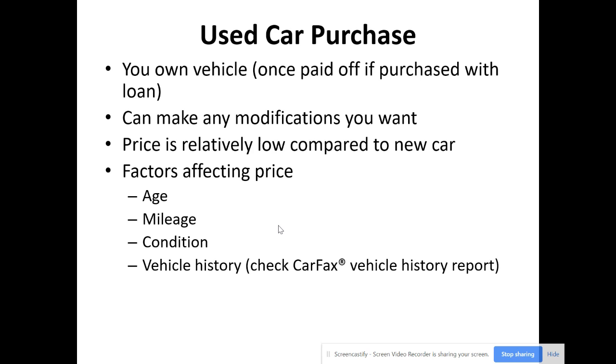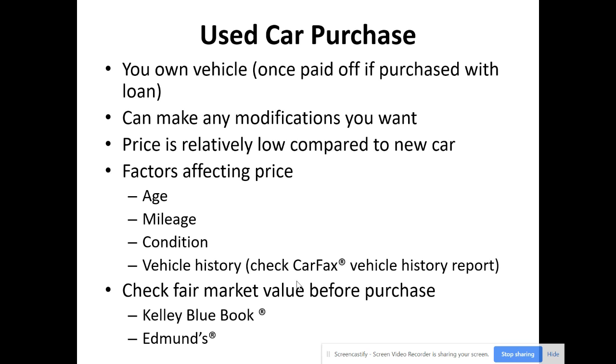But definitely if the vehicle has been in an accident, if it has been in a flood or a hurricane, if it's had a major repair done to it, you're going to want to know that because that's going to affect what the actual value of the vehicle is. The more problems it has in history, the less that vehicle is going to be worth. The worse the condition, the less the vehicle is going to be worth. The higher the mileage, the less the vehicle is going to be worth. And of course, the older the vehicle, the less it's going to be worth. So all those things will go into driving the price of the vehicle.